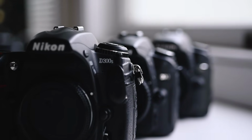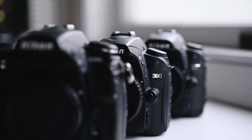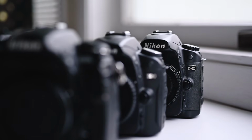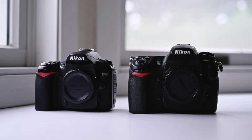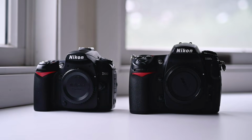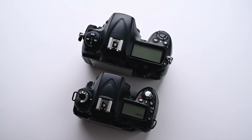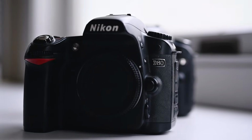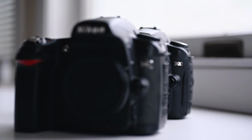But between the D300S, the D90, and the D80, the D90 is a sweet spot between those three cameras, because you're not getting a super bulky camera. With the D90, you're getting a little bit of the goodies from the D300S and a huge improvement in terms of low light performance from the D80. The D90 is a really great camera, especially if you're getting more serious with camera settings.